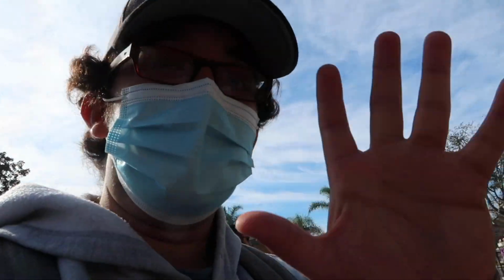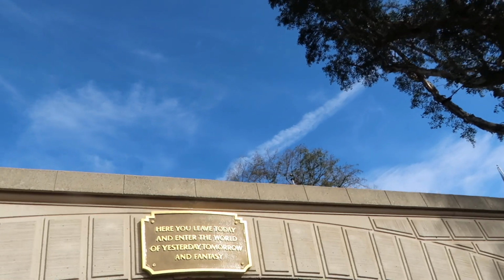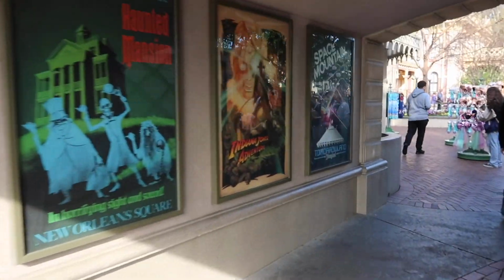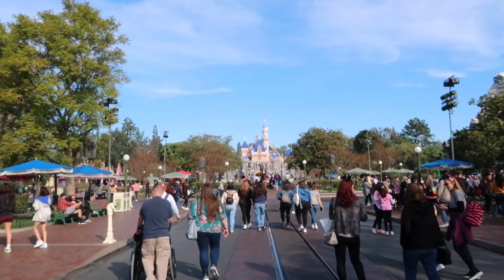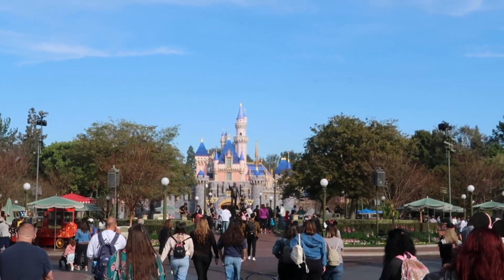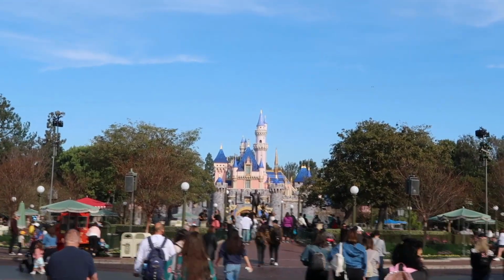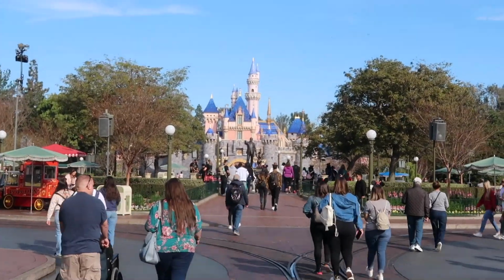And I am in. Here you leave today and enter the world of yesterday, tomorrow, and fantasy. So good to be back. There she is. There's the tiny, tiny, tiny Disneyland castle. Still a good looking castle though, even if it's one of the smallest landmarks in the park.